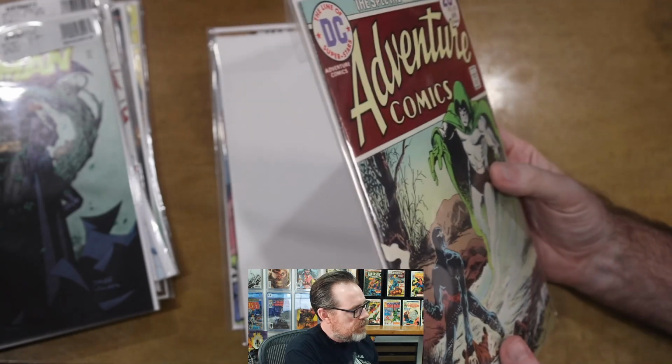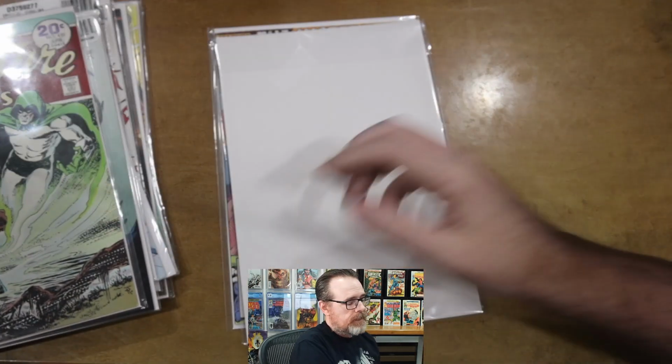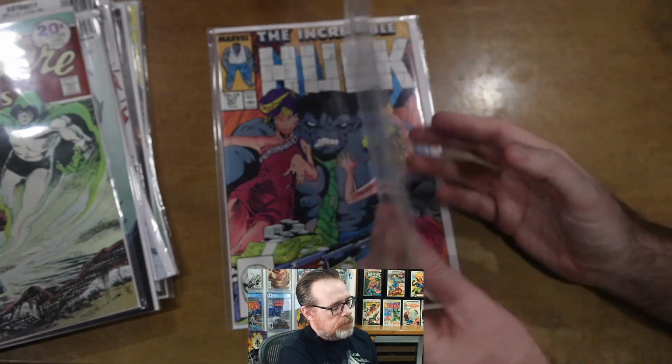And I would say a book in this condition, like from Infinity Comics, this might be one of those VF plus type of books that you'd bid on and you'd pay a lot less than what I paid to get that book from Mile High. So just something to think about.